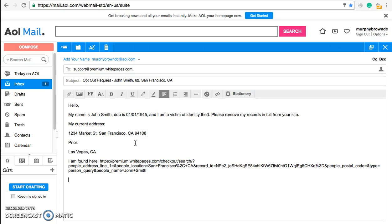Now when you get that confirmation back, you will still want to go back to Premium, make sure they have no secondary records about you, and then go through the same process again. But again, it only takes about a week, whereas the old one took nearly 2 months, so it's a much faster procedure. So, attach a document, say thank you, John Smith, or whatever, and go ahead and send that email. And that is the new faster way to get opted out of White Pages Premium.